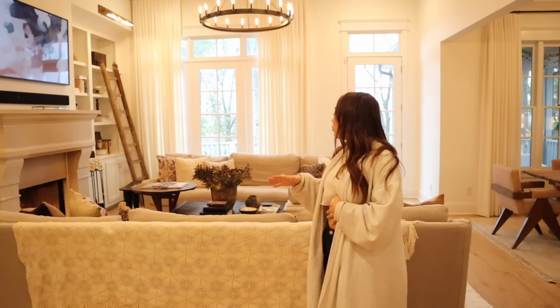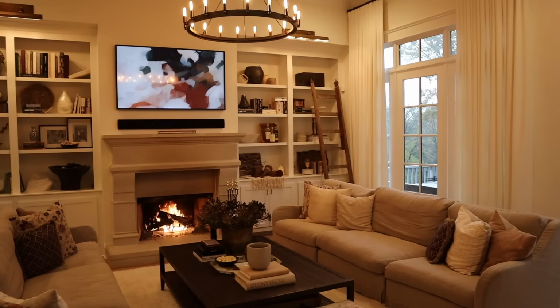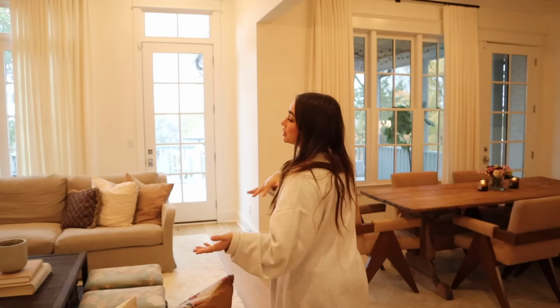We got these beautiful couches from Sixpenny. We love them so much. We did two double facing. We've played around with a lot of formations in this living room. We've had a bunch of different couches, a sectional. There's really so many different things you can do, but this is where it's at right now.